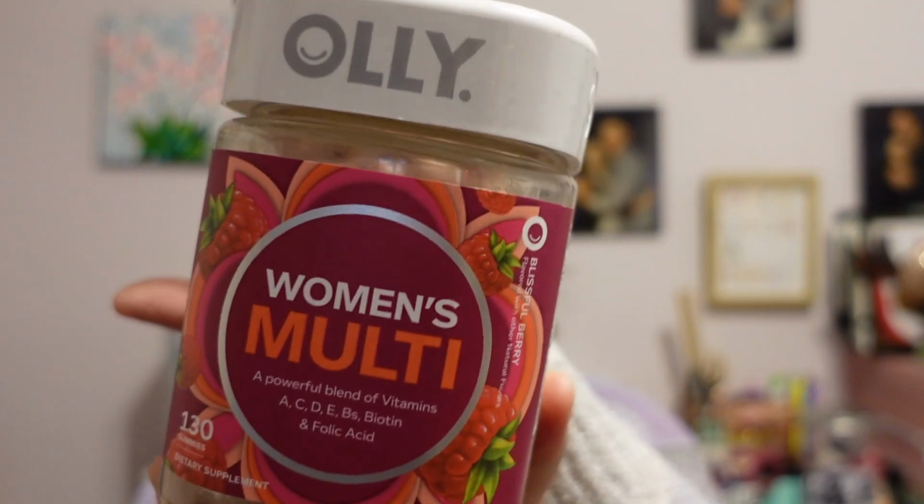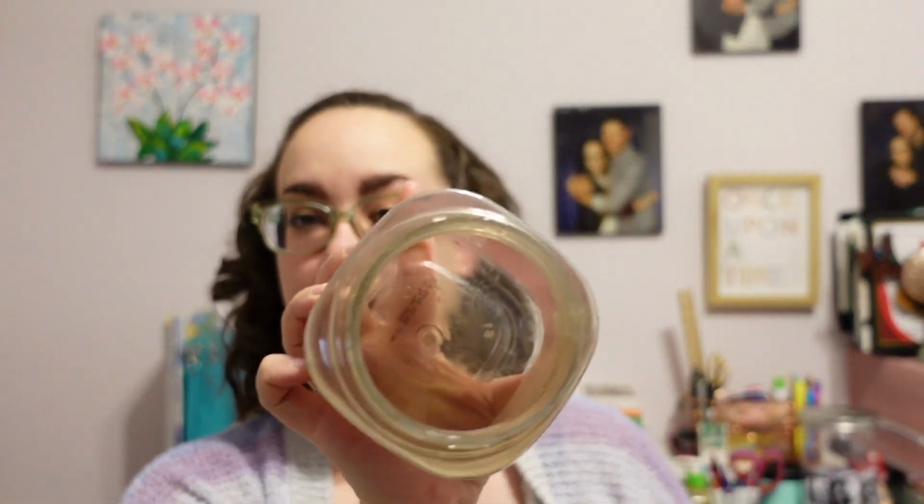Next, I'm gonna go ahead and talk about supplements, vitamins, that kind of thing. I went through a bottle, or a container, I guess, of this Ollie Women's Multivitamin. They were vitamin gummies. I quite liked them. You took 2 every day and it was a nice taste and it was a very large container and it is empty. And I could see myself purchasing this again in the future, although I am trying something else right now.